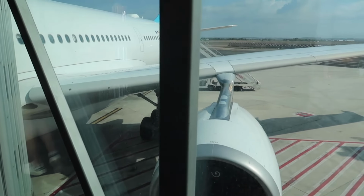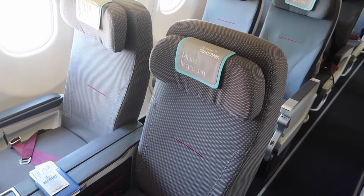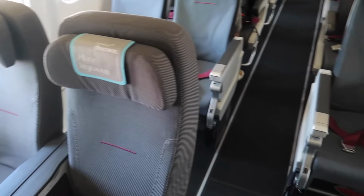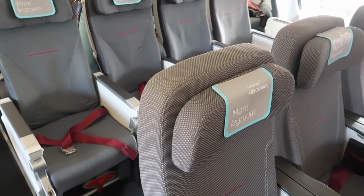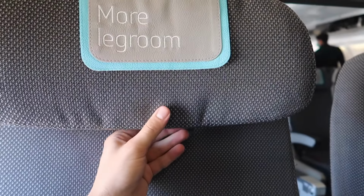I was pretty lucky on this flight. My seat 12K was not only a more legroom seat, it was actually a premium economy seat. The seats are much wider and they offer a better legroom as well. So let's have a look at the seat, which has a nice adjustable headrest.